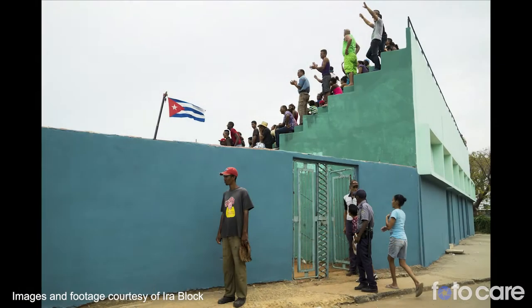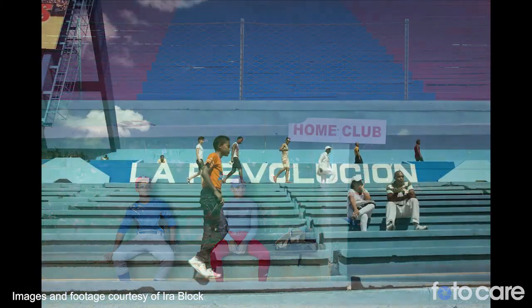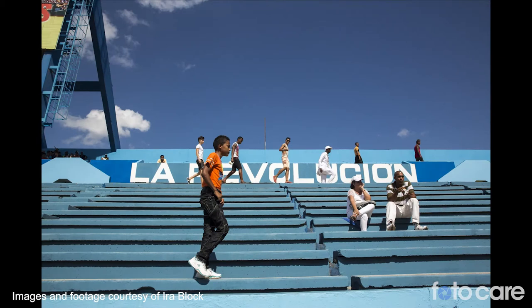On April 19th, I'll be at PhotoCare talking about my new book, Cuba Loves Baseball, A Photographic Journey. I'll be showing images and I'll be talking about how important baseball is to the culture of the Cuban people.